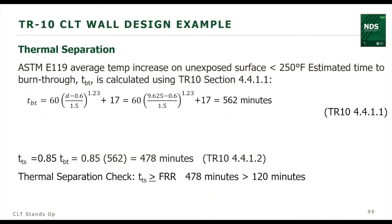Now, we do need to take a look at thermal separation that's required by ASTM E119. This is so that floor assemblies prevent the passing of hot gas from one area to another. So the designers could accommodate this through a few different ways.